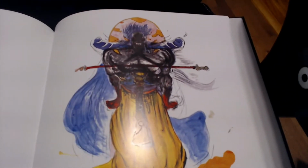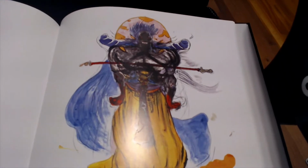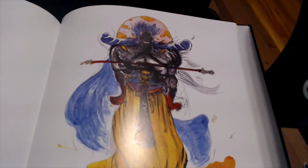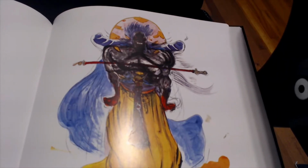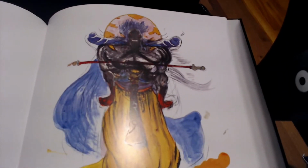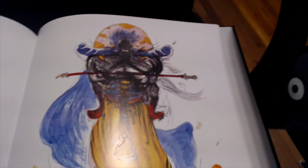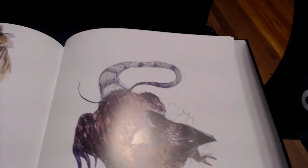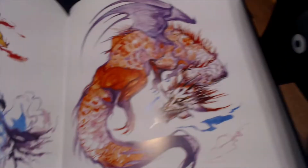How do I describe him? He's a bitchy little piece of shit who didn't accept the really great and important gift that his teacher, the great sage Noah, imparted upon him, which is the gift of mortality. Didn't really respect that. There's Echidna, one of the final bosses of the game. Giant rat of some sort.